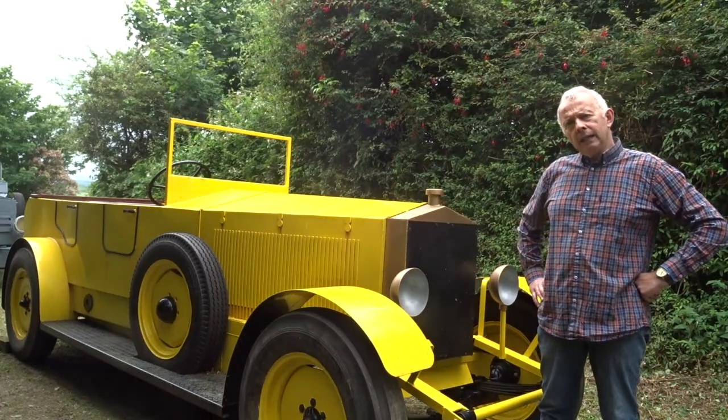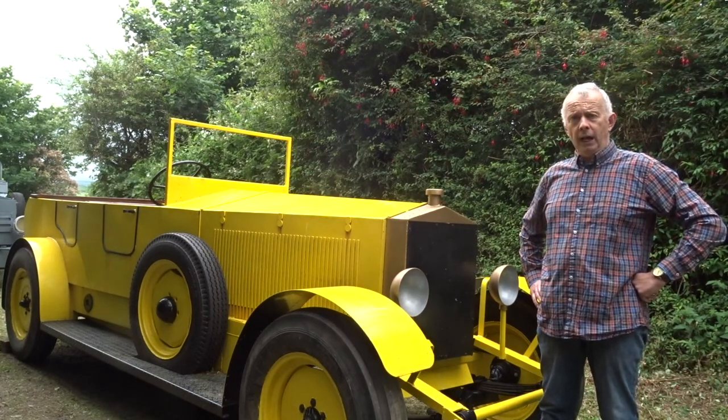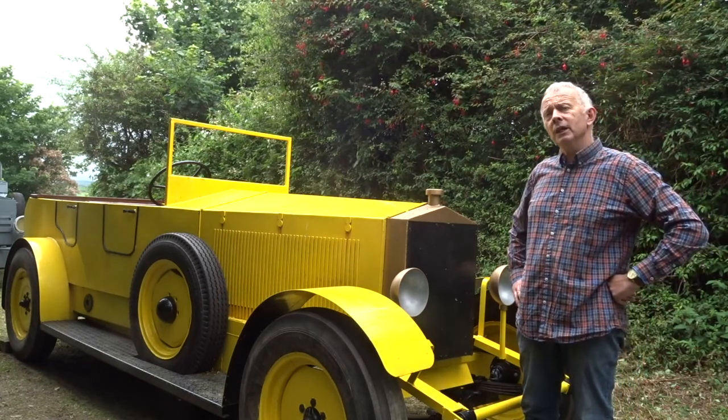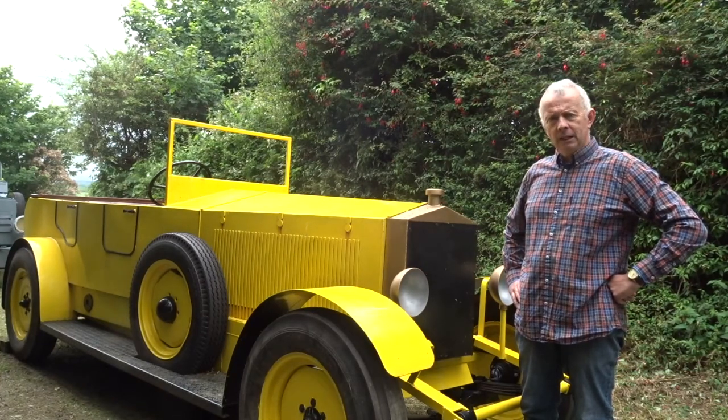Michael Collins that day was driving in the Leyland 8 or Leyland Thomas touring car. It was called the Leyland 8 because it had 8 cylinders in the engine. It was called the Leyland Thomas because it was designed by a Welsh automobile pioneer called John Godfrey Parry Thomas.